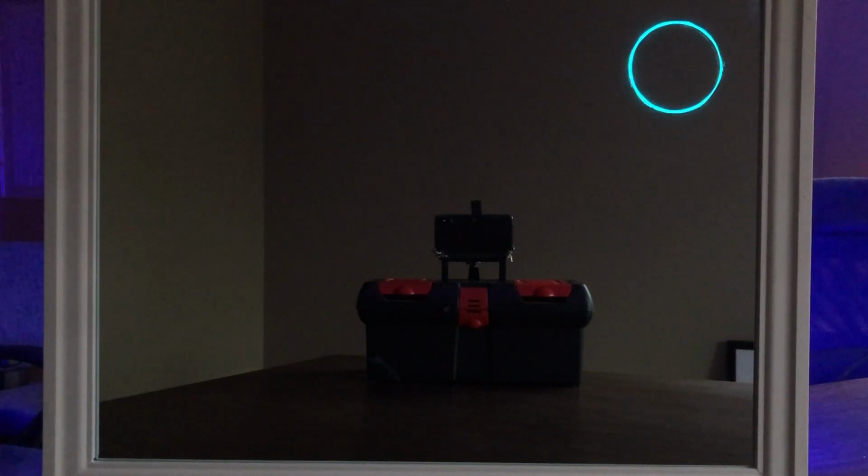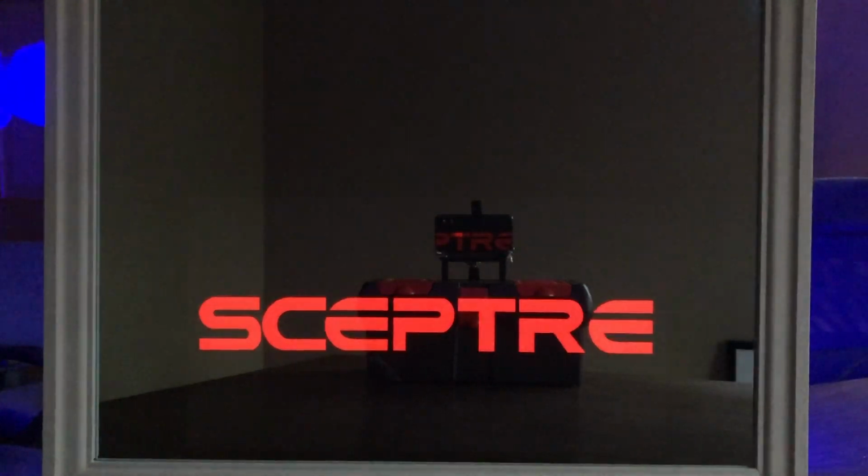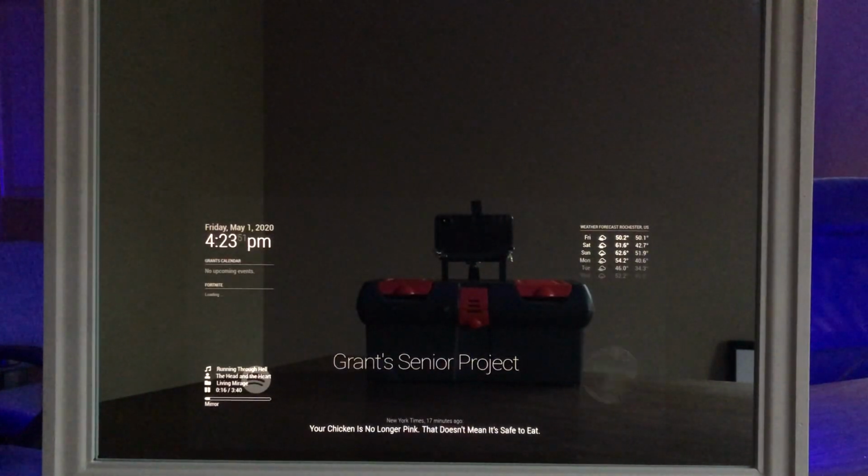As you can see here, it just appears to be a normal mirror, but with one quick motion, it changes it into my modern mirror. Alexa, turn mirror on. Okay. The Alexa speaks to the mirror, turns on the LEDs using the Smart On-Off switch, as well as the monitor, and after a quick boot up screen, it launches right into my programming.